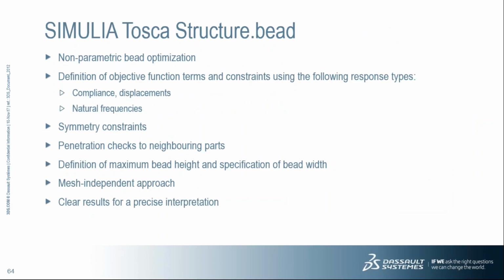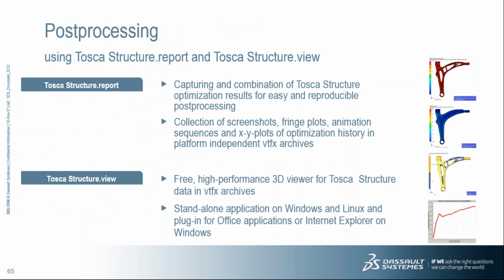Non-parametric bead optimization is the definition of objective function terms and constraints using the following response types: compliance, displacements, natural frequencies, symmetry constraints, and penetration checks of neighboring parts. A mesh-independent approach can also be looked into. Tosca Structure also has a report facility as well as a viewer to visualize the results.